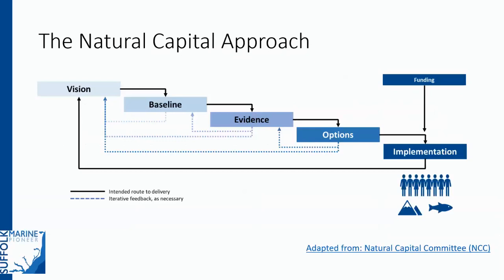It's worth noting that the natural capital approach is a process, and it's a process to inform decision making. So I just want to run through that very quickly, and this is an adaptation from the Natural Capital Committee's How to Do It framework published in 2016. In essence, you start with an appreciation, a vision of what you want to achieve. You need to understand where your current position sits relative to that vision.